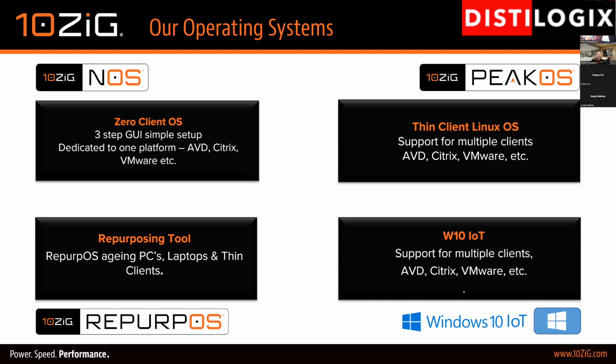And so this is very useful for Microsoft Cloud products, because if you're connecting to a Windows OS in the cloud, would you really want to double the amount of Windows OSs that you have in your environment by putting a Windows laptop or a Windows thin client on the endpoint? So this lockdown Linux OS is ideal for Windows 365 and AVD. We also have a Citrix variant and a VMware variant as well.